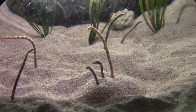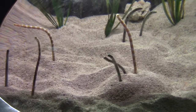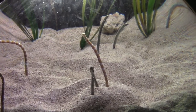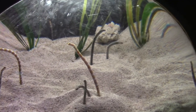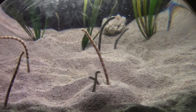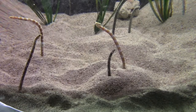These are garden eels. What they do is they bury their body and stick the top part out and face the direction of the current, so they can catch plankton in the water. Like little blades of grass.